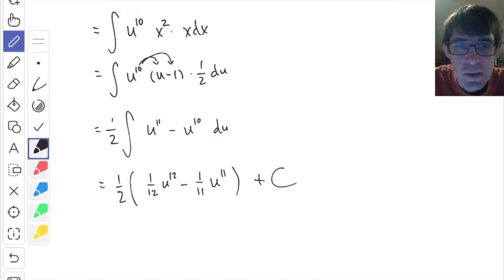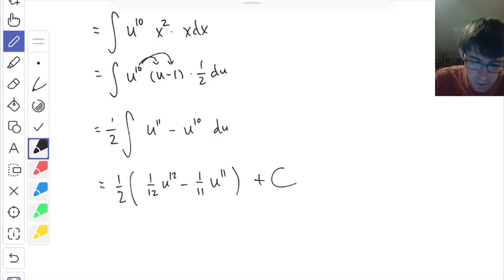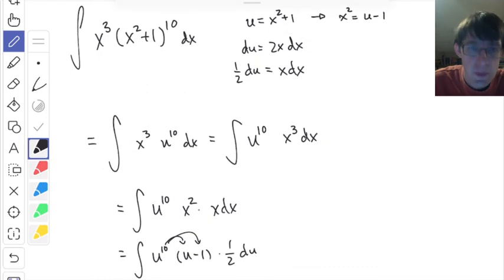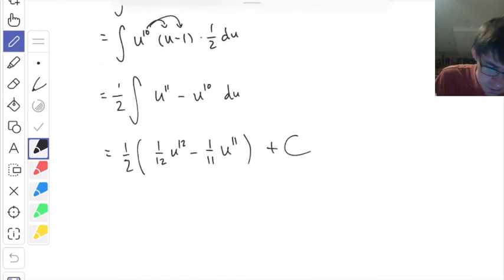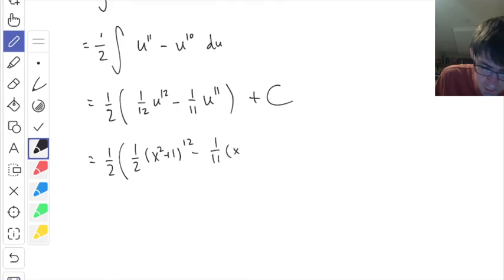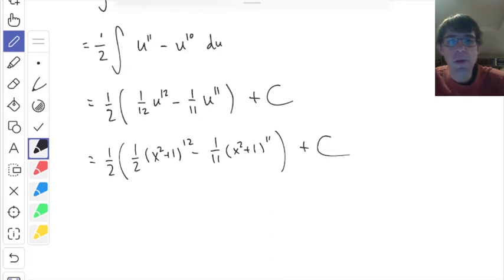And finally, the very last step, you plug the x's back in. Remember, u, way at the beginning, u is equal to x squared plus 1. And so down here, these u's become x squared plus 1's. 1/12 (x squared plus 1) to the 12 minus 1/11 (x squared plus 1) to the 11. All right. That's how we do it.